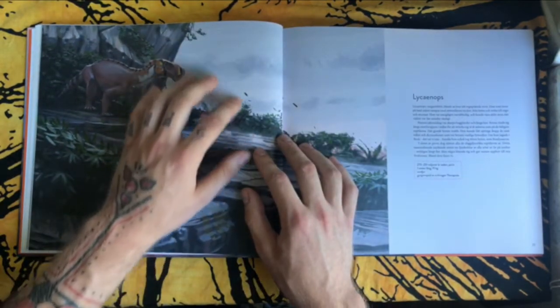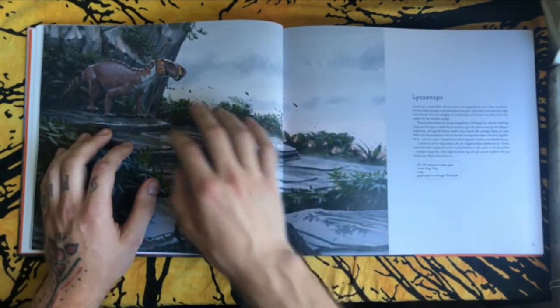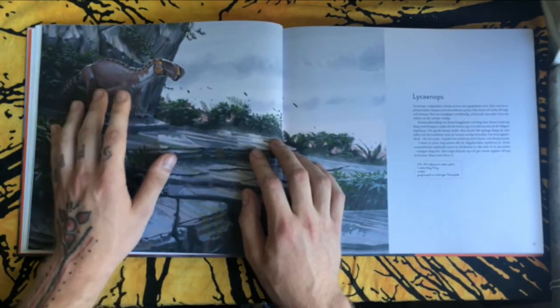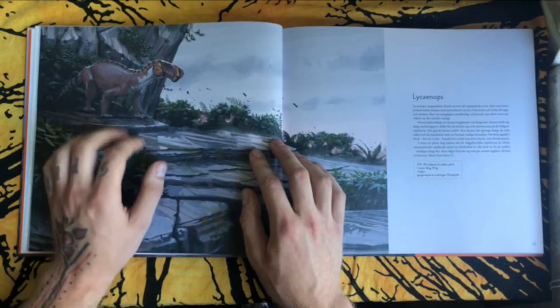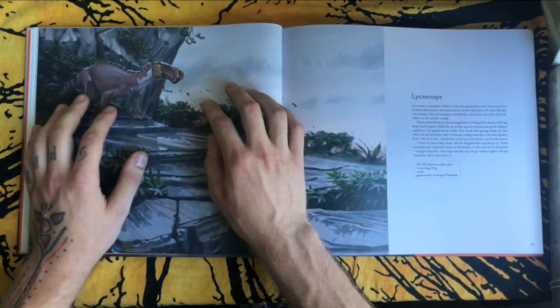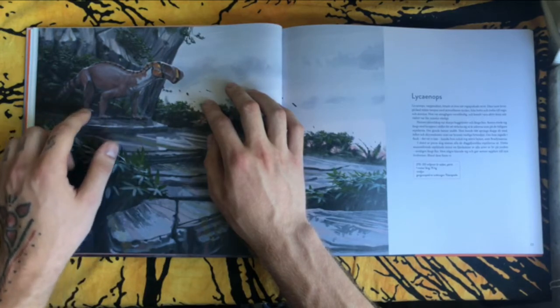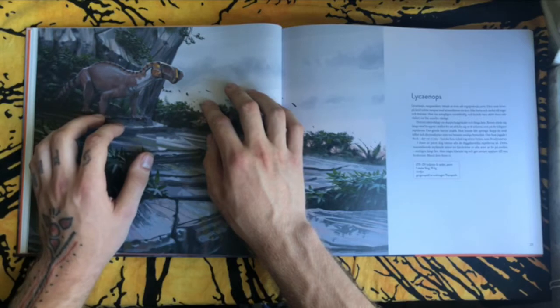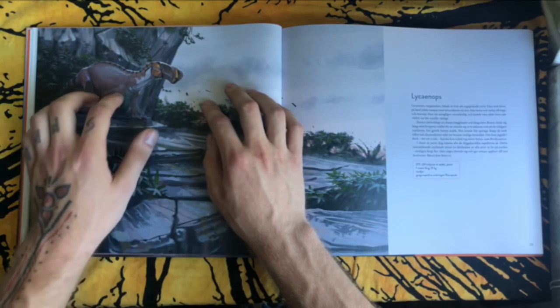Here's a rainy day. And the animal in this picture is known as Lycaenops. Lycaenops, he's a gorgonopsid. A gorgonopsid from the group of Therapsida.